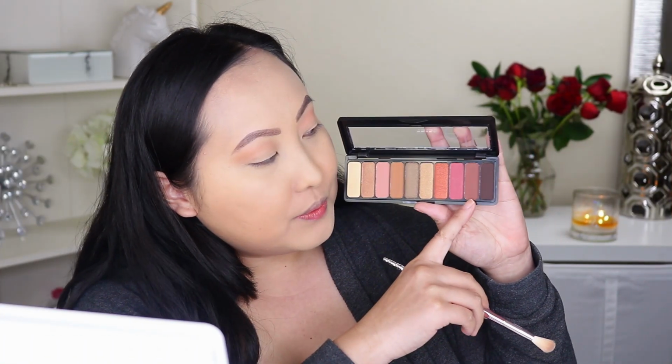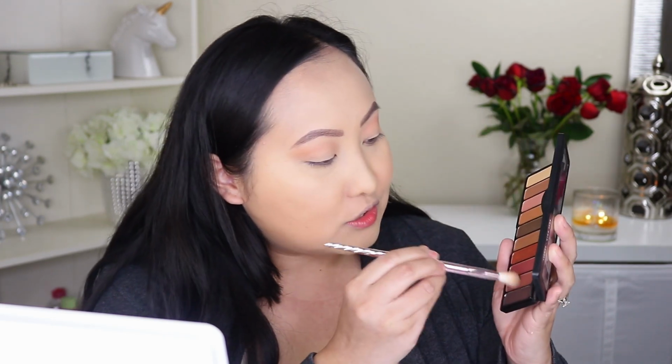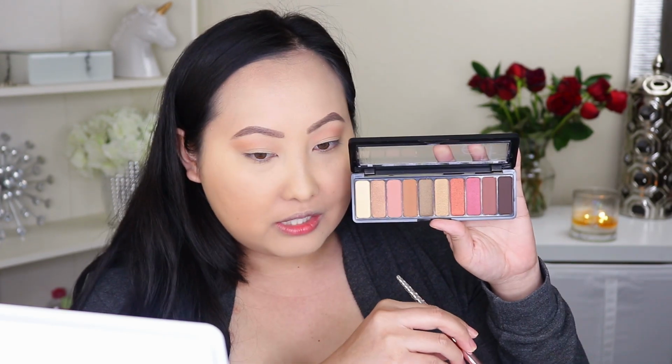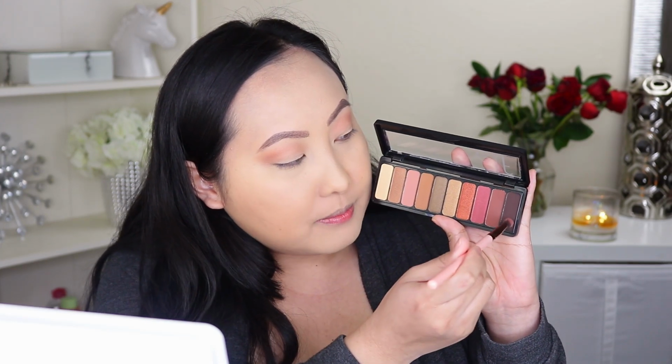Next, I'm going to go into this matte mauve toned shadow. I think it's so beautiful, and I just really think it's on trend with those very plummy berry tone shadows. And I'm just going to place it right on top where I had previously laid down the previous shadow, blending them together. And then I actually want to go into this last matte, even deeper plummy shade. And I really just want to build out that outer corner.